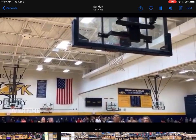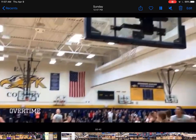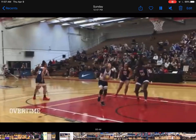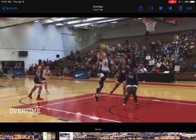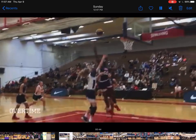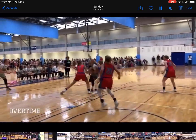Really good finish, right? So she's a little guard. She's like, I think, 5'9" or something. But she's thin, and she's banging with these big players in the paint. So she has to get the ball really far away from herself right here and take like a little running hook shot, which she does perfectly and nails it.